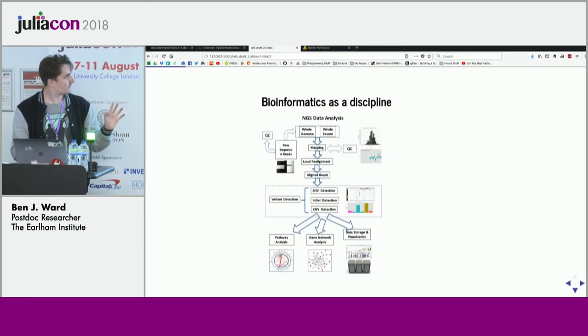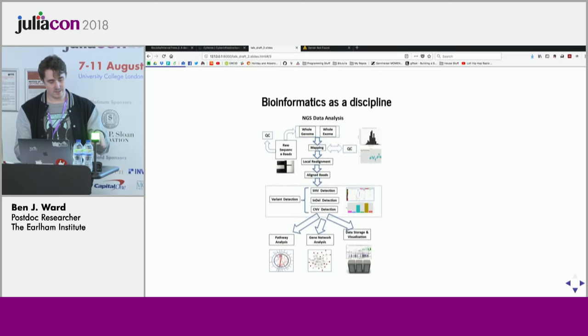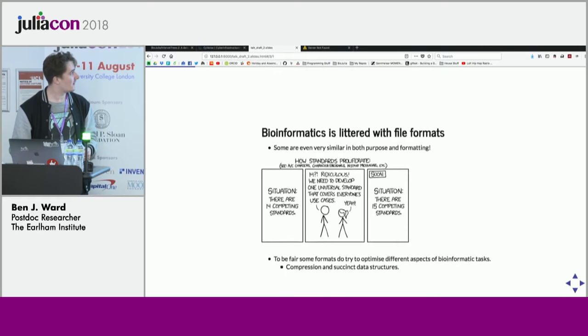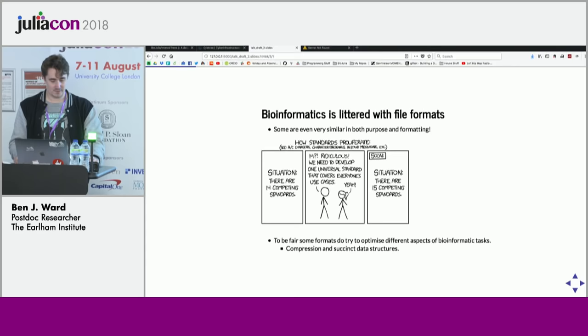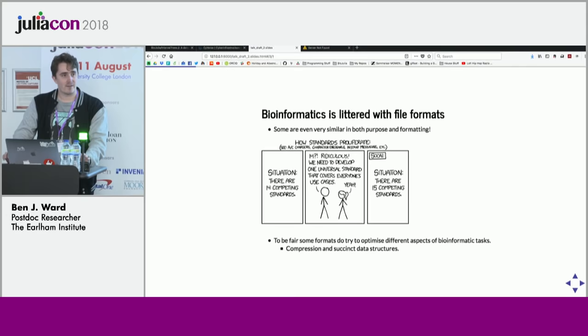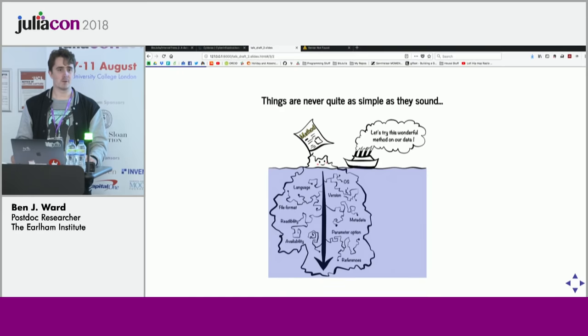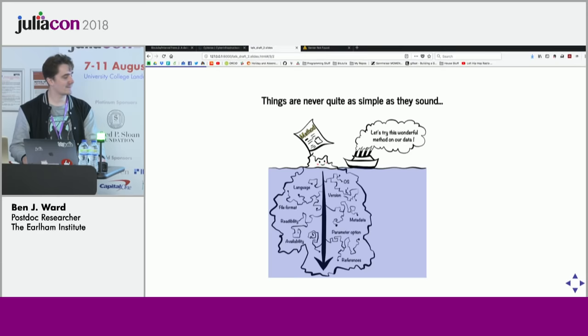And because of this nature of working, every single one of those steps almost has a set of tools which all have their own set of file formats, and it's very, very difficult to pull all those things together and work with them in a way that doesn't make you want to pull your hair out. So we're littered with file formats, and so there are multiple efforts to try and standardize things, but it never quite works out that way. To be fair, loads of the formats try and optimize a certain bioinformatic task, or they achieve some goal, but you know, everyone wants to be the one standard that rules them all. So when you want to try out somebody's bioinformatic method that you read in a paper, things are never quite as simple as they at first appear.